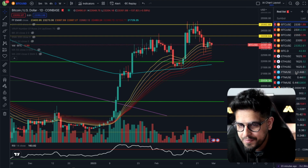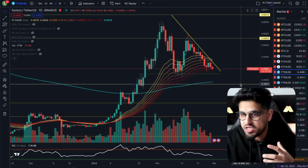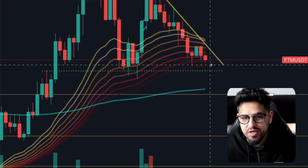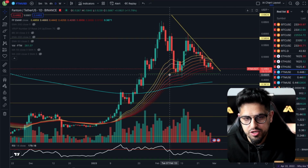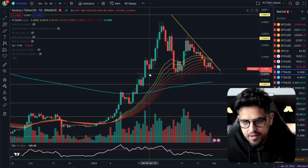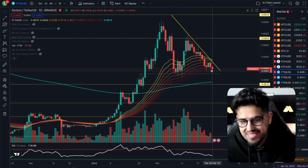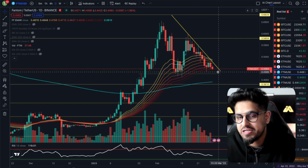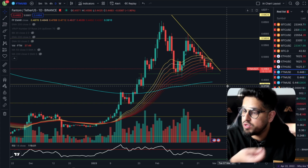But look what happens when I switch over to the Fantom chart. What do you notice? You notice immediately that Fantom is far further into its EMA ribbon. And not only that, it's forming this triangle. You can see this support which was holding at around that 42 cents mark. This triangle is now being tested to the bottom side. So we could be days away from a potential breakdown, and that could give some painful price targets on Fantom, which we're going to map out.